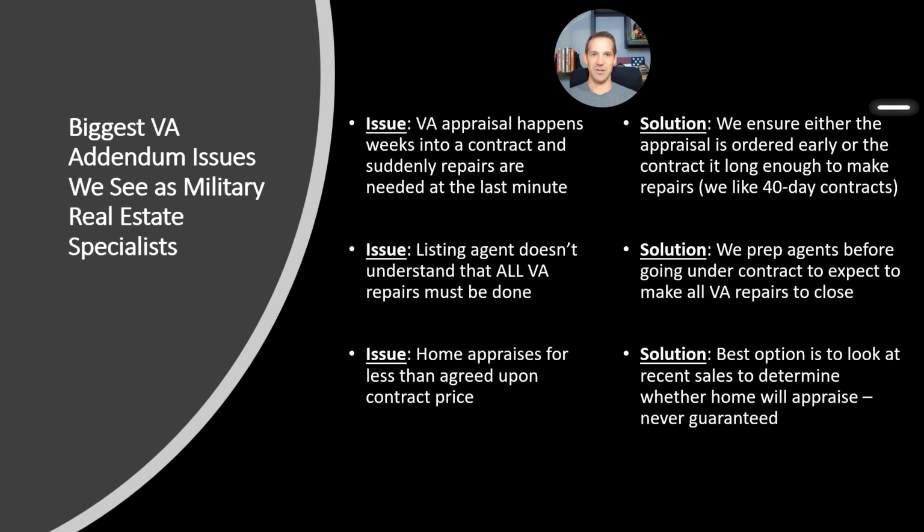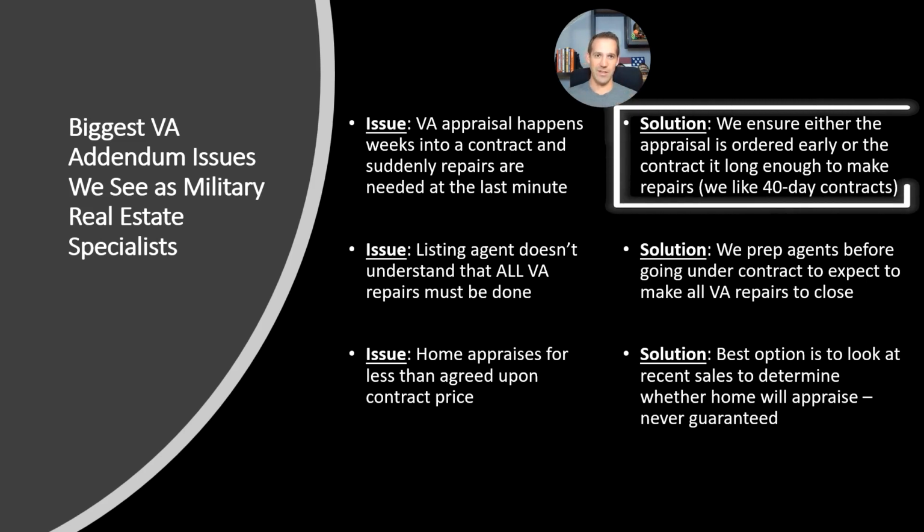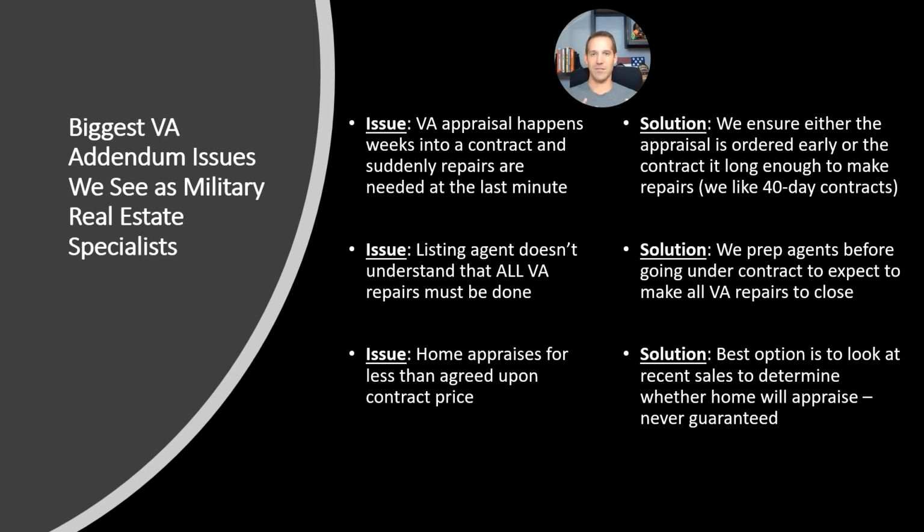So our team ensures that the appraisal is ordered early and that the contract is long enough so that we have time to make repairs without having to ask for extensions. It's so silly. Sometimes if we can't get a longer contract and then this does happen, then we're like, hey, if you want to sell this house, you have to make these repairs, listing agent, and you have to extend, right? So anyway, it's just better to build it in up front if we can. So we're prepared. We know that this can happen, and so we try and mitigate it this way.